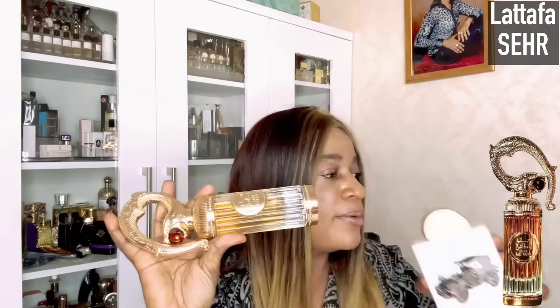Next up, we have Lattafa Sehr. Now, this is a gourmand that seems to be targeted for men, just like this one. Not that I'm saying both cannot be worn by women, but this is a bitter, almondy, nutty style of fragrance with a cherry nuance, and it doesn't list cherry. That is why I said cherry nuance. You can make almond oil with cherries and stuff.